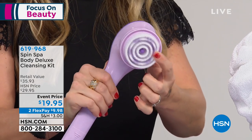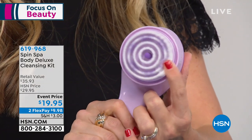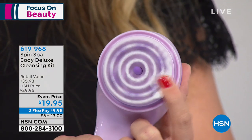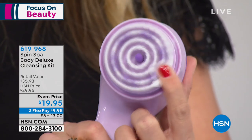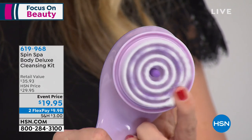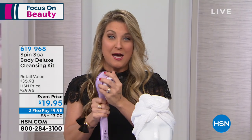Okay, you want to talk about massage? Oh my goodness, you guys, look at this. Can we just zoom in here a little bit? Those little rubber nodules that are built into your Spin Spa are getting right in there, into that nitty gritty, right into those tired muscles. Ladies, right into the backs of the thighs. You know what I'm talking about. It works wonders.